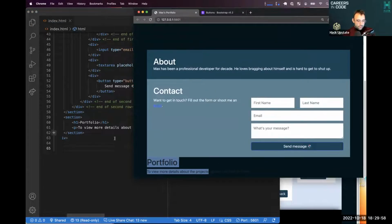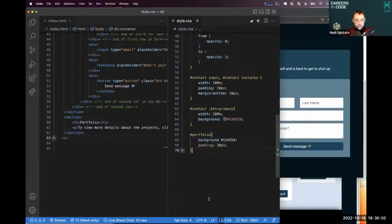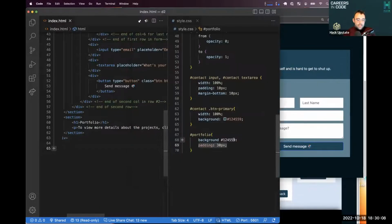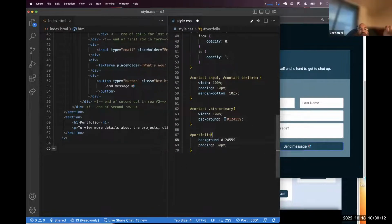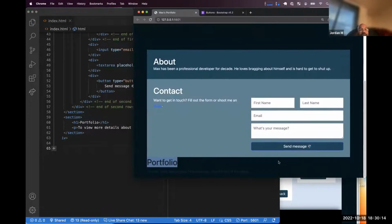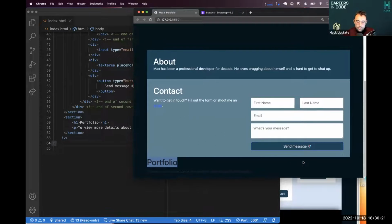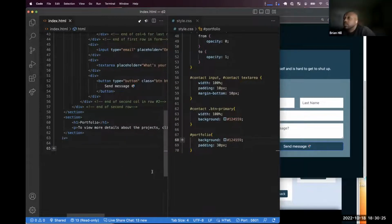I'm going to scroll down. My background has not changed. My padding is not showing up. It's right on the edge. What step did we miss other than me not having a semicolon, which also will not fix the problem? Don't you have to do background colon? I do. And it's still not working. What did we miss? I think you need to add a portfolio ID.